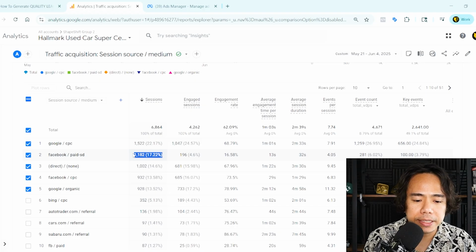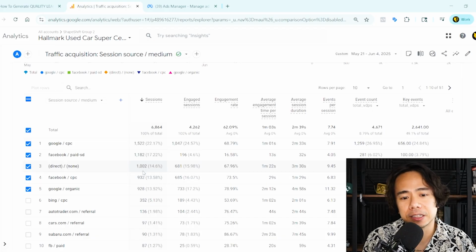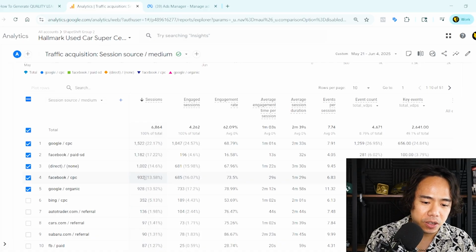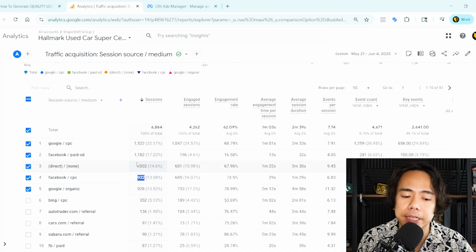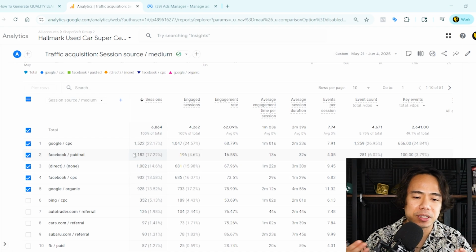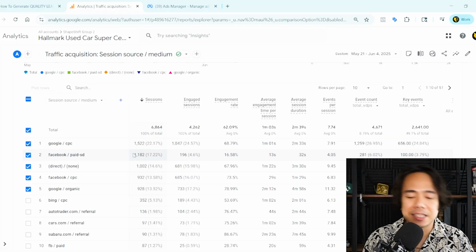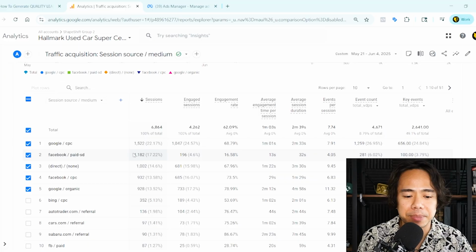Now, you can see here the other agency has 1,182 sessions compared to us at 932 sessions. So on the surface, it looked like the other agency was getting more traffic and more people in the door at a slightly lower cost per click. However, if you're just looking at the amount of sessions, the amount of page views, that is not going to tell you the entire story of how good your campaign is.